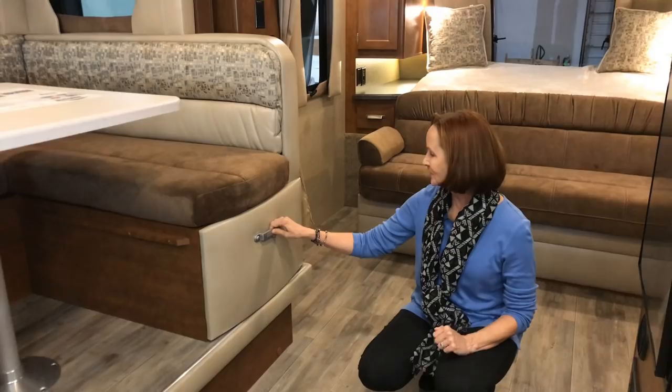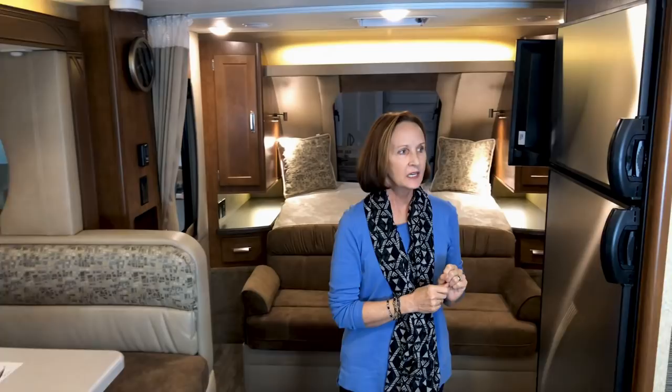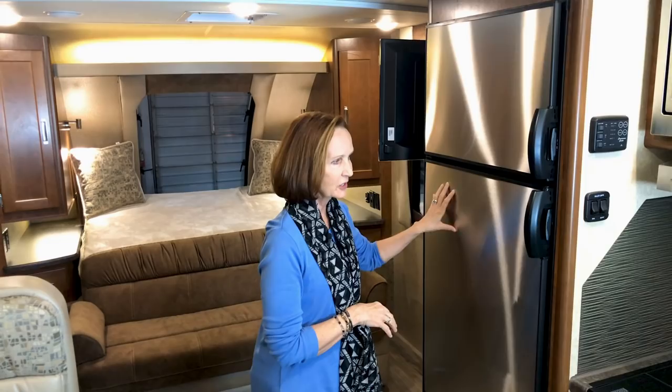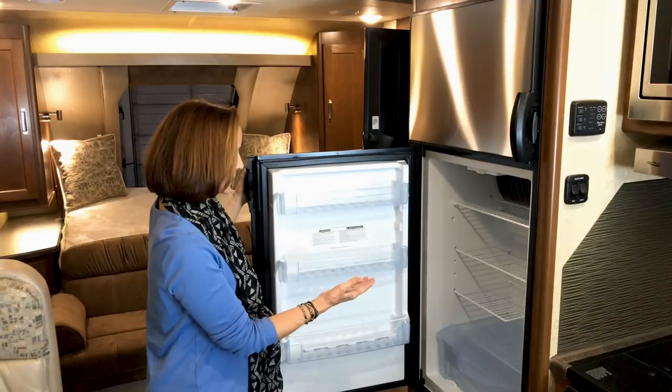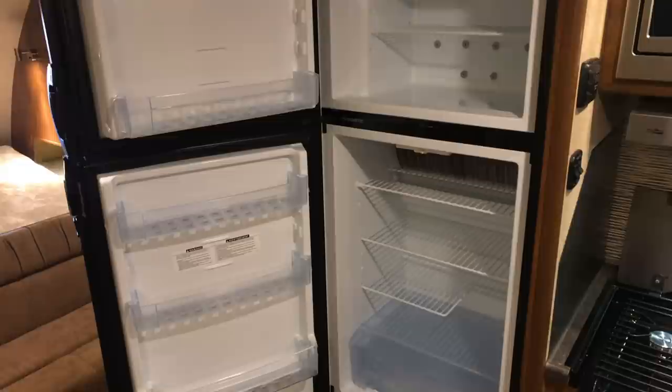Before we move to the front of the trailer, I want to show you the refrigerator. It's a 7 cubic foot, 2-door refrigerator, stainless exterior. Love that look. The handle's a little different. You push it in with your thumb here. It gives you a nice solid handhold and not a little pinch on the top. Let's take a look at the space. You've got some shelving there on the side and of course plenty of space in here.